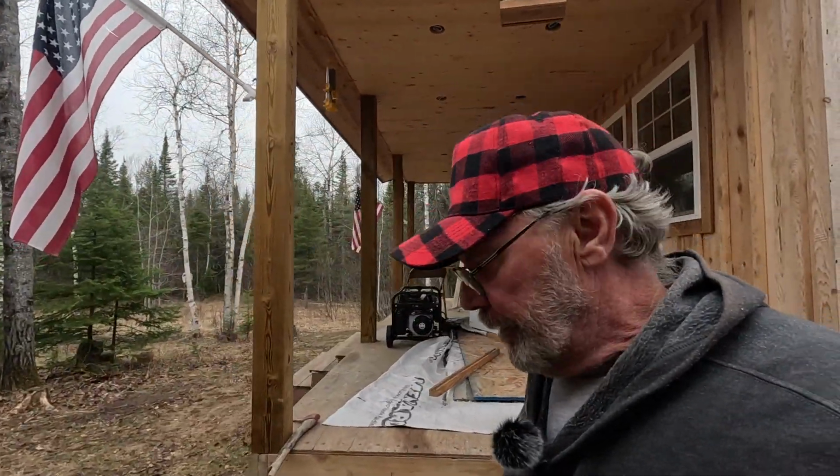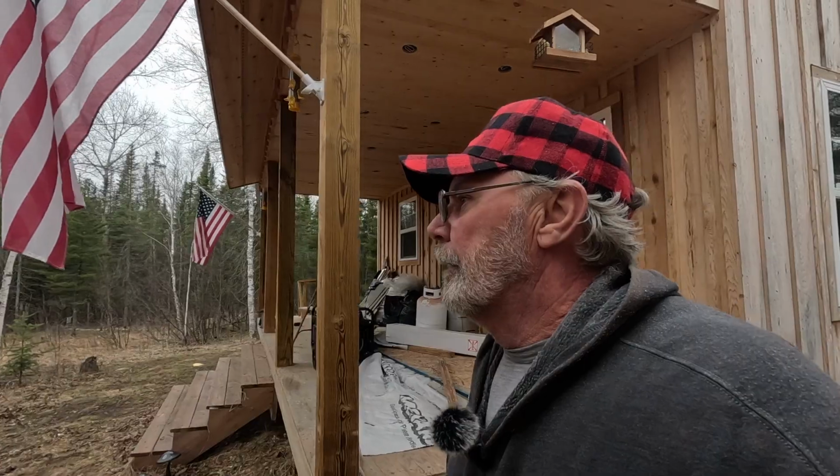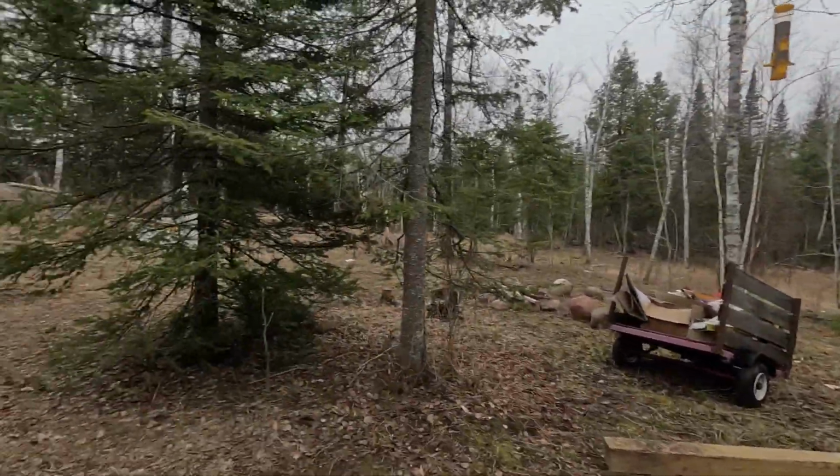So this weekend's kind of dedicated to around the cabin here. We're going to try to get the trees planted, and if a buddy of mine brings over the mini excavator, I'll get some of these stumps out.